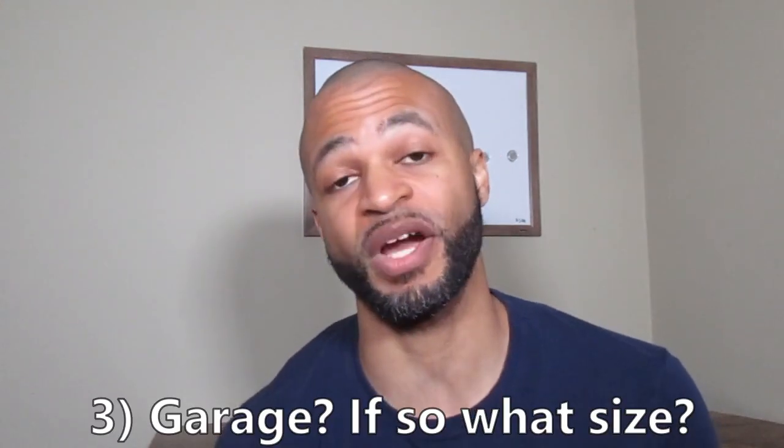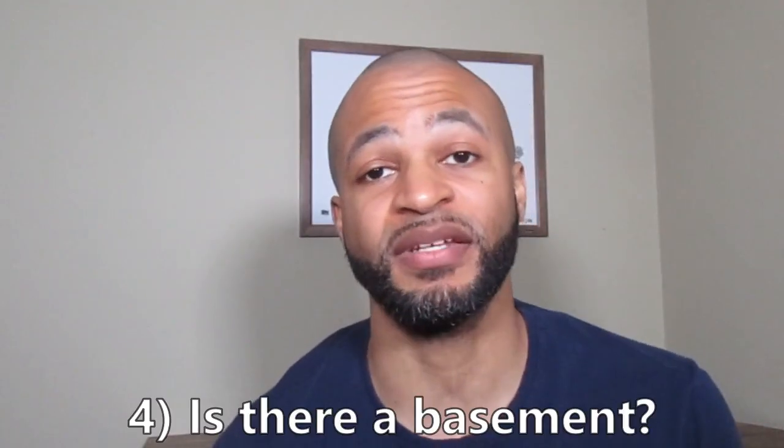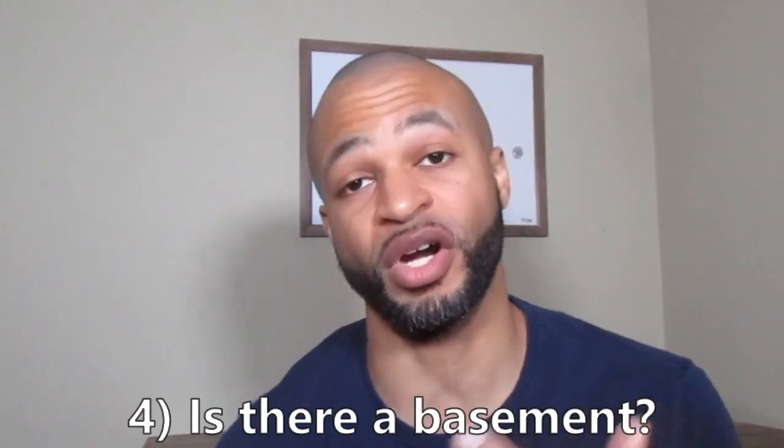Also, does the home have a garage? If so, how big is the garage? Is it a 1-car, 2-car, etc.? Does the home have a basement? If so, is the basement finished or unfinished?